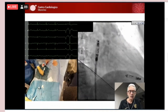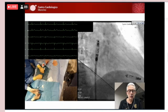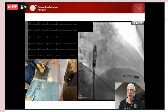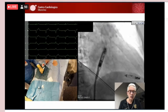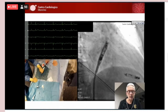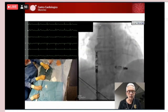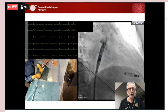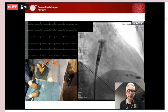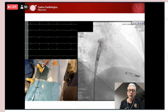So once we think we are in the right position, we inject dye, and actually here the first injection was wrong because we were in the superior vena cava. So what I did, I deflected the system more anteriorly towards the appendage, and here we inject dye. And it's very important this step because when you have the staining like this of the roof of the appendage, you already know that you are in very good contact with the tissue.